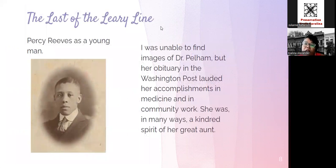So Percy and a grandniece of Mrs. Leary were the last 2 known members of the Leary family line. So you see there a picture of Percy as a young man. He was in his early 20s at the time. I was unable to find any images of Dr. Pelham, which was disappointing because she lived in contemporary times.